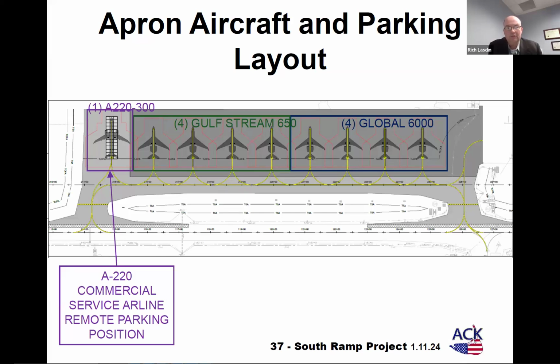We have since sized it to meet the growing size of the aircraft that Mr. Carberg also identified. So it shows 4 Gulfstream 650s, 4 Global 6000s, and then all the way on the left is a remote parking position that could be utilized for one of the commercial service airlines if they needed to remotely park a plane, or if some of you remember earlier this year when the C-17 broke down. That would be a perfect place to park that and allow the existing ramp to remain for parking purposes.